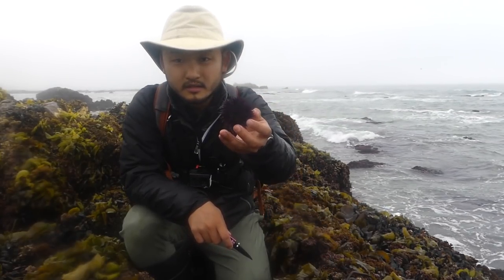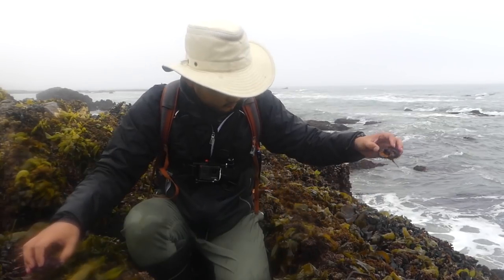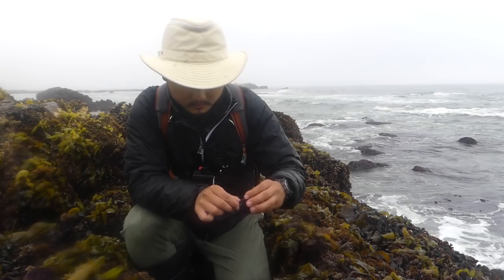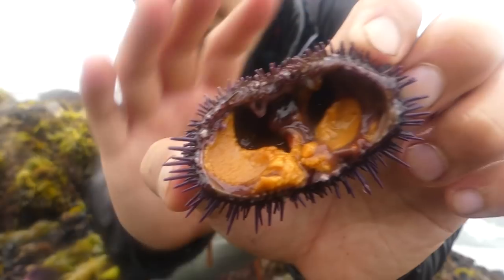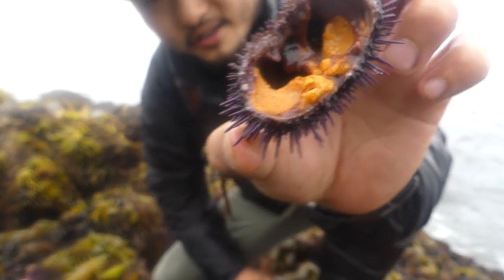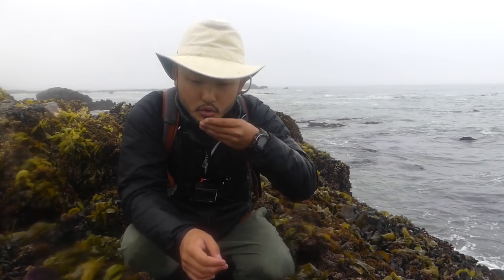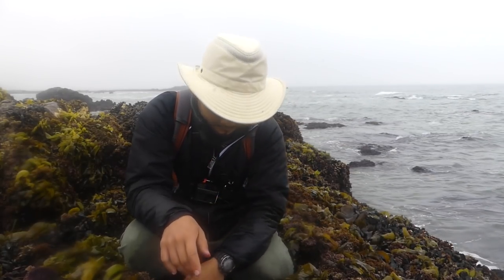Well, here's a little one, little tiny urchin. Well, let's check the yield here. Yeah, that's looking pretty decent there. It's pretty good yield for a little tiny urchin. Flavor is really good, very creamy, sweet too. Oh, I love uni. And we need to eat them all. We need to eat all the uni.